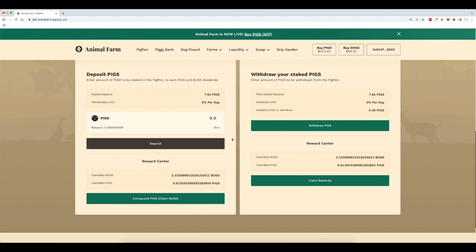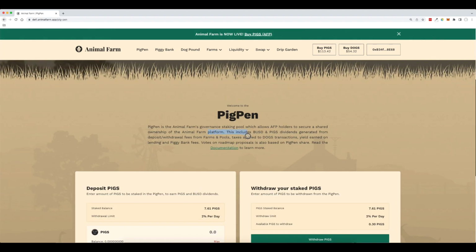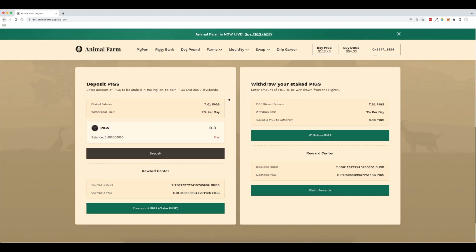You never want to sell your underlying assets. You just want to earn the dividends that are paid every time someone participates on the site. So let me say that one more time. You earn pigs, you deposit those pigs here, and then you earn a share based on the total number of pigs that you have. That share is paid in BUSD and pigs.